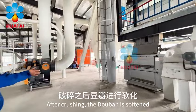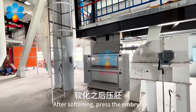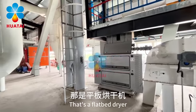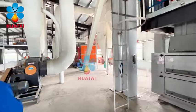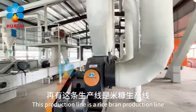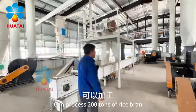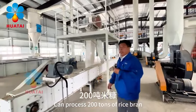After crushing, the dough bond is softened. After softening, press the embryo. That's a flatbed dryer. Its function is to regulate water content. This production line is a rice bran production line. Those are 2 puffing machines, which can process 200 tons of rice bran.